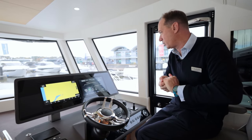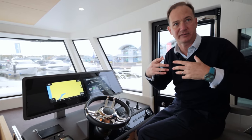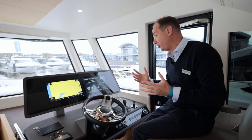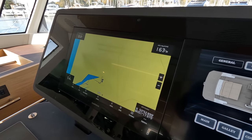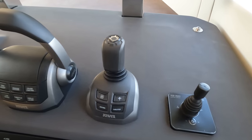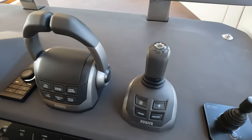Again, detail, we can go into that should you come down and see it and maybe trial it. Come and see me or talk about it properly. But it's your standard stuff. It's your Garmin plotter, autopilot. She's on IPS, this boat. Again, we'll go into detail should you want to go into that.